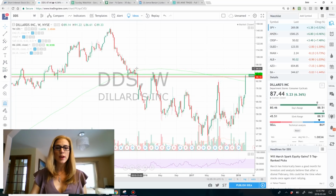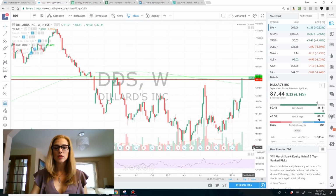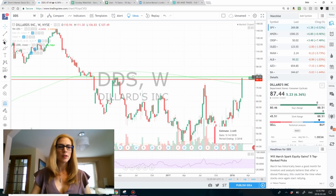So if it does break out, it could test up to 94 before it would test up to the 98 level and then continue on up here, probably up to 100. So definitely keep it on watch. It is in an upward trend overall, and they do have earnings due to be reported, but not until May 14th. So we still have time on earnings for that.